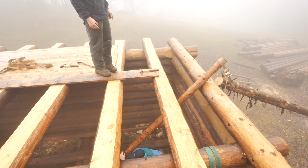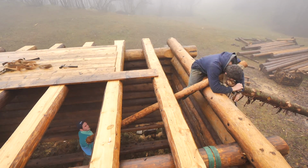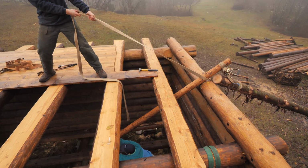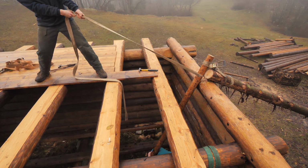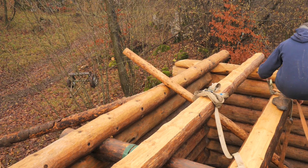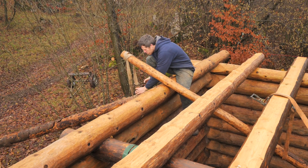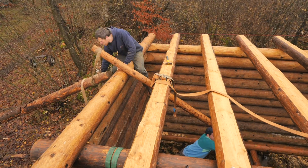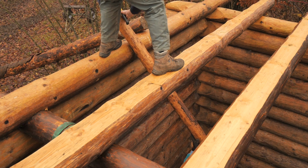Going almost there. Maybe I help. Wait. Can you do it? Can you wait there? Yeah. Yes, yes. Okay, perfect. Not yet. I put the nails. Yep. 3, 2, 1.